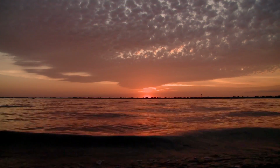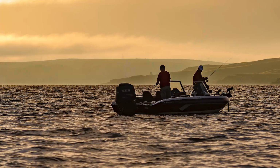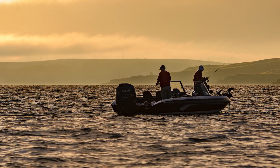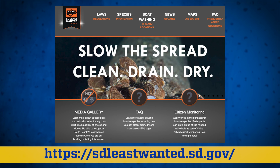Here are a few prevention tips to keep in mind before getting on the water next time. Be familiar with regulations regarding live bait fish. So it's illegal to release live bait fish that did not originate from a water body. If you think you've caught a silver or bighead carp, I would definitely keep it. If you happen to have your phone with you, I would try to verify or do a little image comparison to check if that's what you have. And then I would call either your CO or the phone number on the SD Least Wanted website.